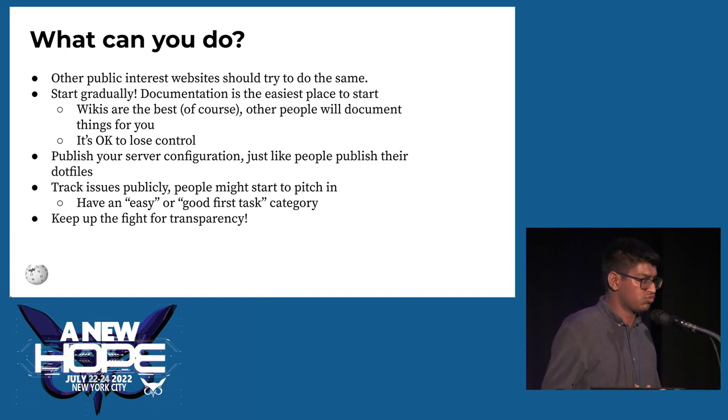And then finally, track issues publicly. This can be difficult because oftentimes you don't want to show that you have bugs. But this is also the best way to get people started: to show that it's not perfect and that there's room for improvement. Even if you literally just write a line like "this is buggy" and file that as the issue, that's fine as long as it's there.